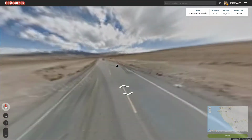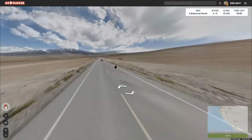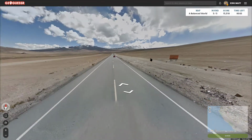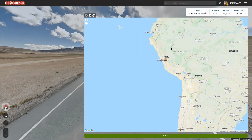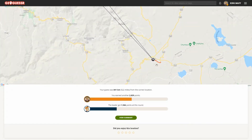Does that sign tell us anything? We have 10 seconds. If it just says, like, welcome to Nazca, we'll move it, right? It does. We're not going to find anything. All right, hope for luck. That's kind of a hedge bet near the mountains. Hope for luck. Ends up being way further south.